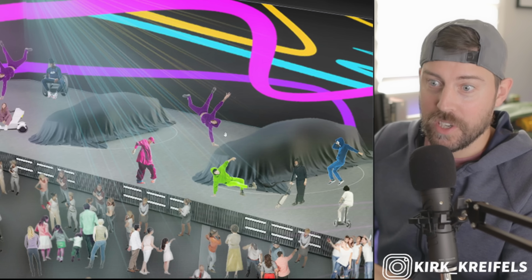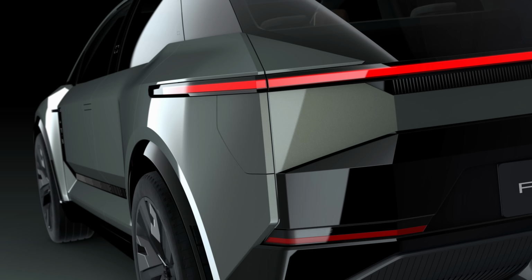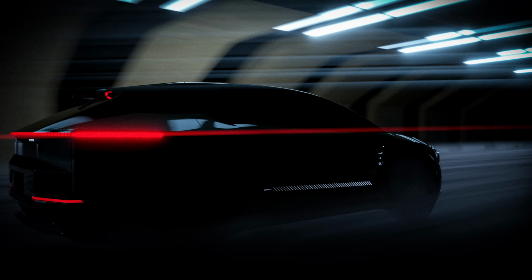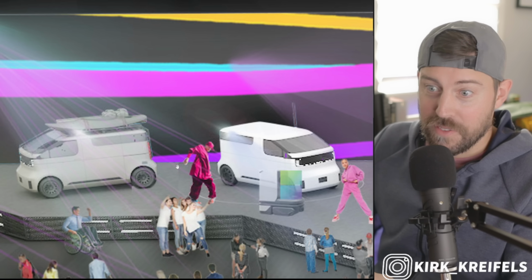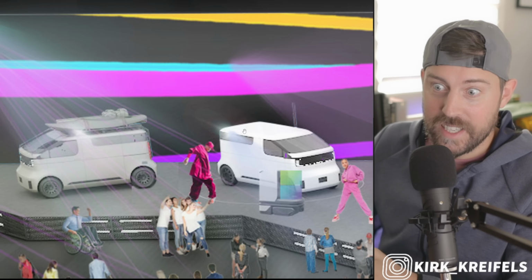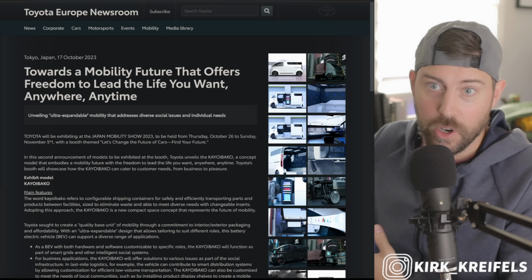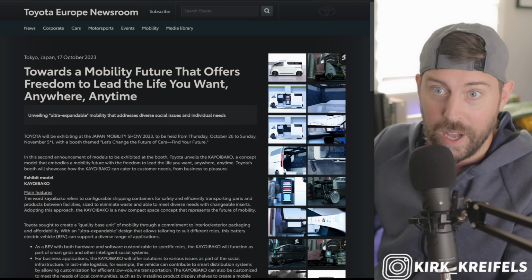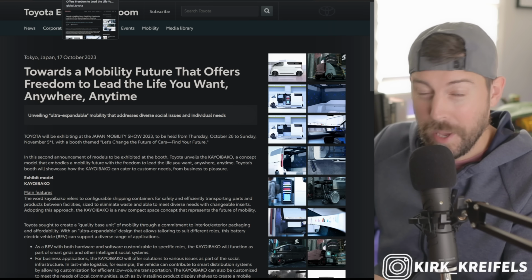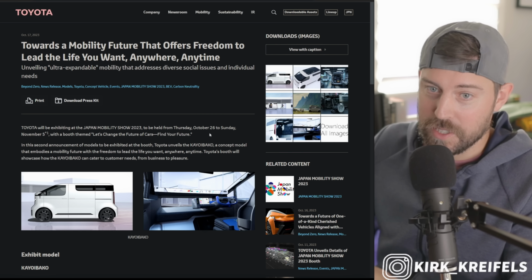But we got information on these. This is going to be kind of like that EV Supra, and this is going to be kind of like the EV Corolla Cross-size vehicle. But we didn't know what these adorable little electric vans were going to be. Now we got the details spilled on them, so we're heading on over to the Toyota European newsroom. So maybe there's a good chance that it's heading to Europe as well. And I think there may be an image or two that may confirm that. I want it to come to America, but I don't know if it's going to.